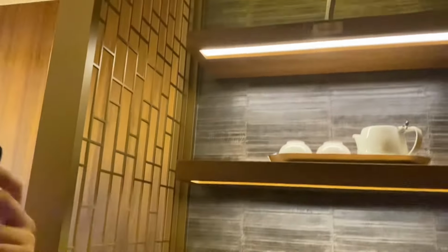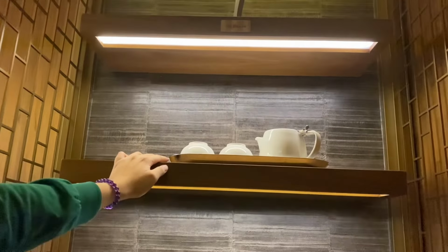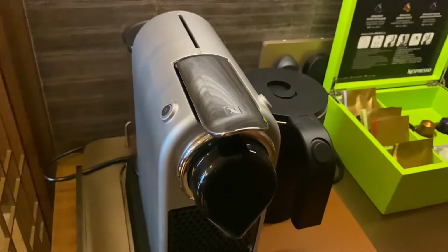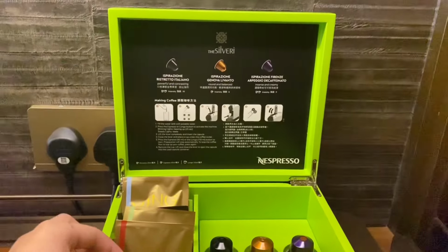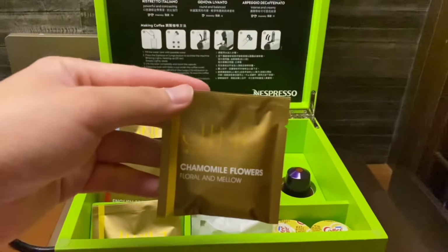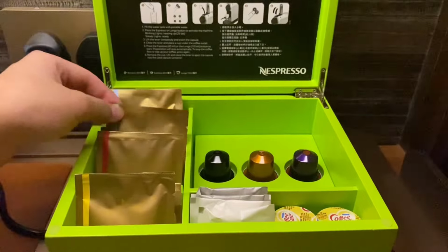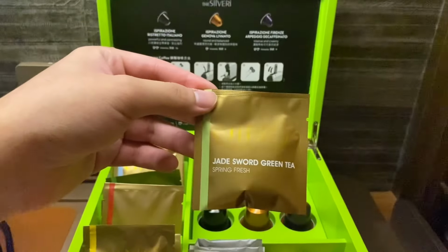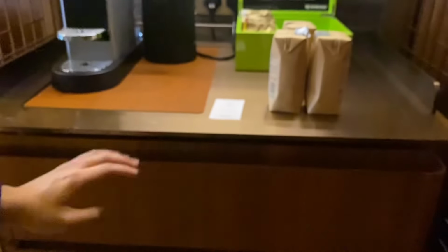So over here, we have the mini bar. So we have a mini tea set, and then here we have an espresso machine. So let's move it. Ayan. And we also have some tea from Jing tea. Last time I tried one of these, masarap siya. Especially this one, Jade Sword Green Tea. And then we also have Nespresso capsules here.